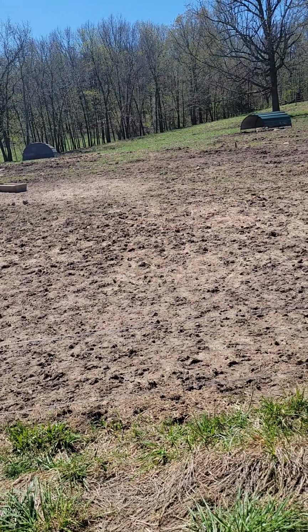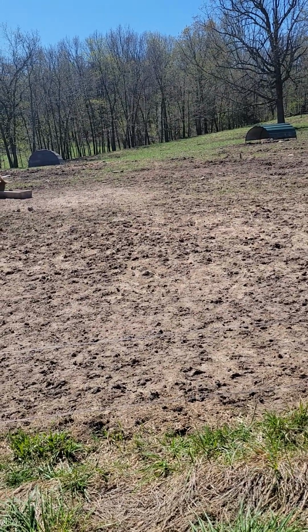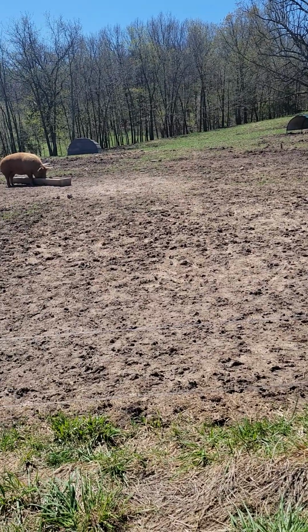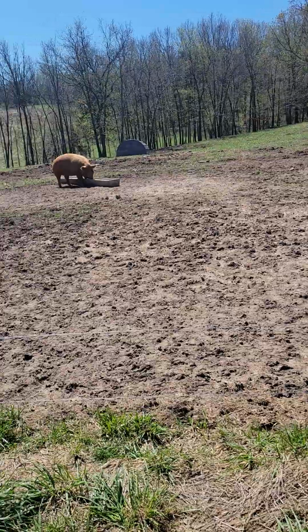Otherwise we're going to price ourselves right out of the market or eat a bunch of costs, which I think we already are going to by the time we get these pigs sold.